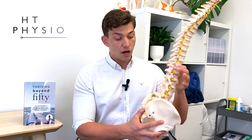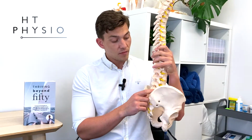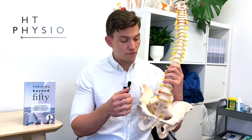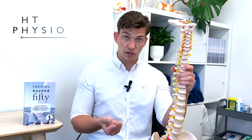It could be a thickened facet joint, which has got thickened through arthritis. It could be that the nerve is trapped by something like a spondylolisthesis, which is where the vertebrae slip on top of each other. It could be that the nerve is very severely trapped in the buttock. But whatever it is, if it's causing numbness, we know that the entrapment is quite severe.